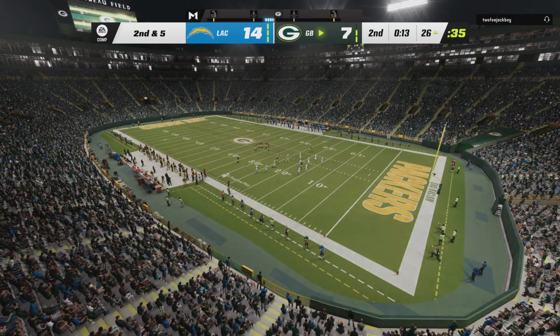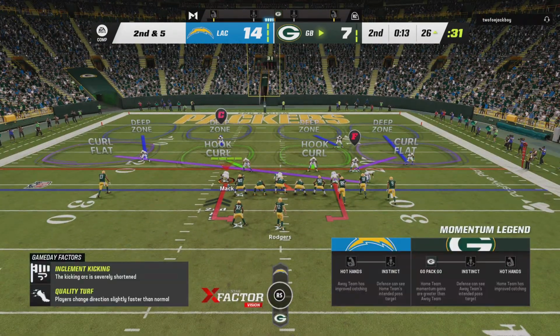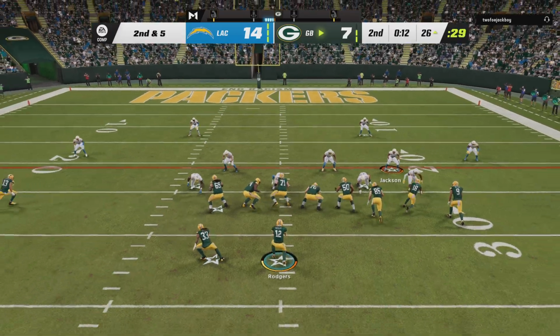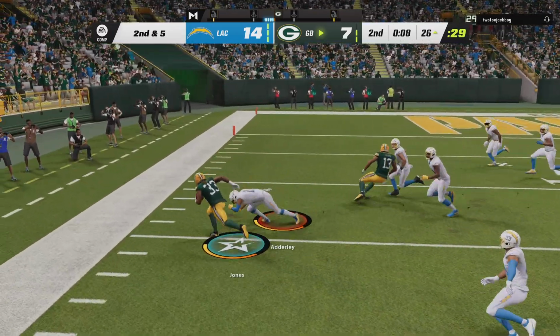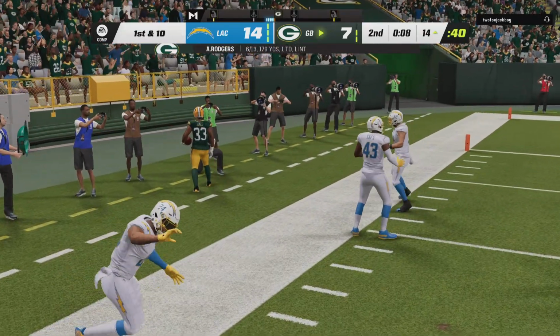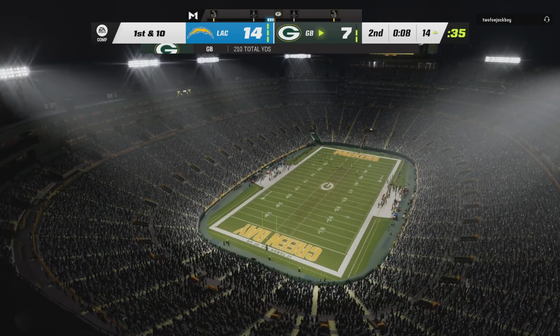All defenses worry that whenever anyone catches the ball and has a head of steam coming out of the backfield, it could turn into a big play with missed tackles or he runs through people. But they were right there waiting, and they stopped him for a minimal gain. And he'll go out of bounds inside the 15-yard line. A good-looking drive for the Packers so far.